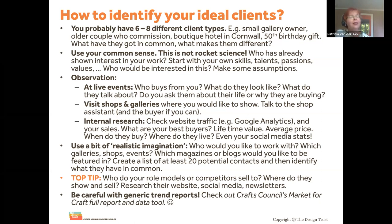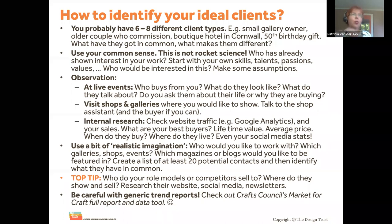As I said, don't put them all in one collage or in one persona, because it becomes chaos. You literally get a monster with three heads and 15 hands or something like that. Really start to look at groups of people together. Depending a bit on what you do and the lifestyle groups within what you offer, there will be different groups that are buying from you. If you're selling products as well as commissions or workshops, those might be three different groups, full stop.